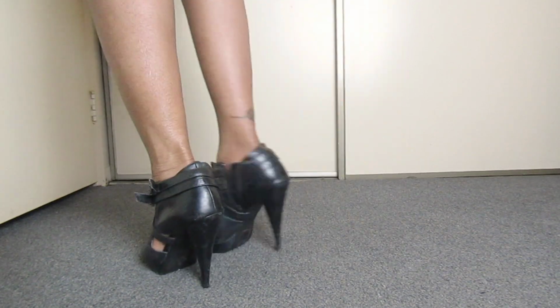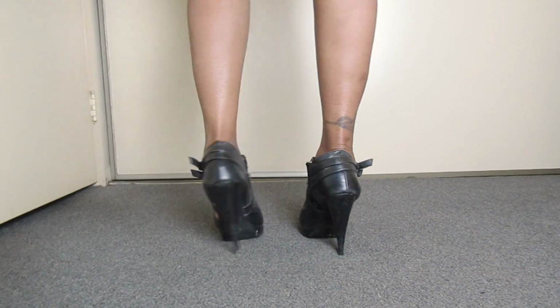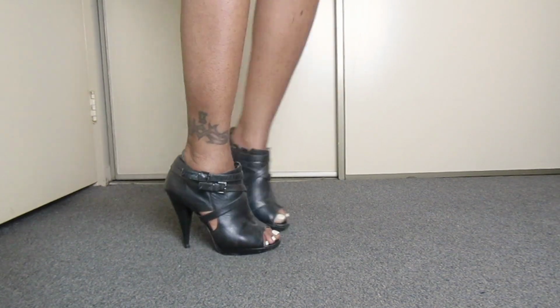Every fall and winter, I wore them often. At first I only wore them with jeans, but then after a while I wore them with dresses. I wore them all the time, and I wore them hard for like two to three years. And then maybe for two years after, I wore them here and there. So they gotta go, but they served me well.